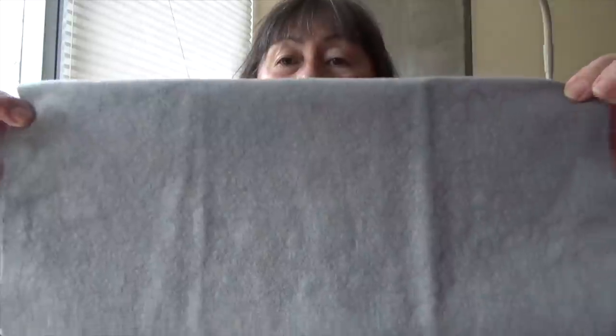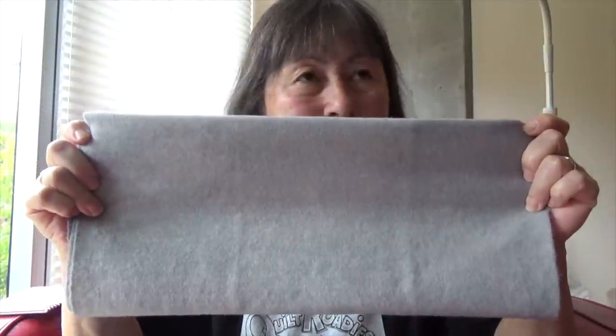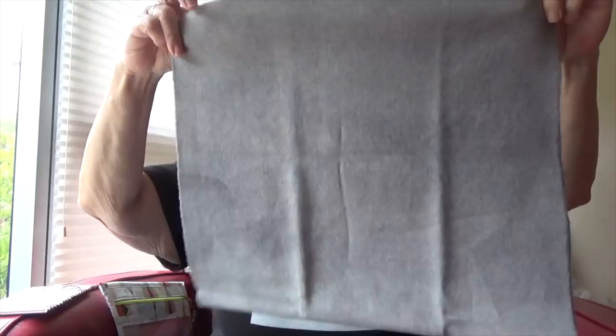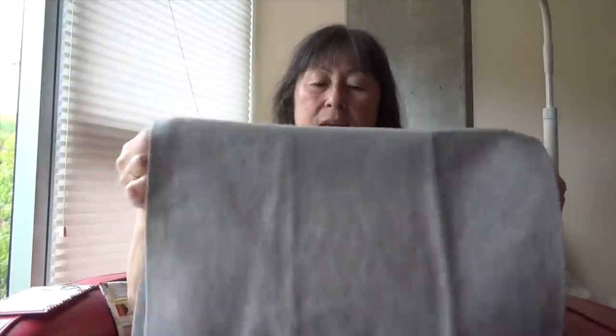So naturally, as I showed you, they're wool, and they cut it to whatever size you need. So I don't know why I chose this particular one, but it is a hand-dyed gray color, and it was calling to me. And so I bought a quarter yard, which is like that. I'm sure I have something that will need that perfect shade of gray.